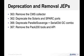Similarly, in terms of the Solaris and the SPARC ports, Oracle's product direction has moved away from both the Solaris operating system and the SPARC architecture, which they got when they acquired Sun Microsystems, well, 10 years ago. Can you believe that? So they've decided that they no longer want to support that. There is a chance that that may be picked up by people in the community, so there is still some discussion around that.